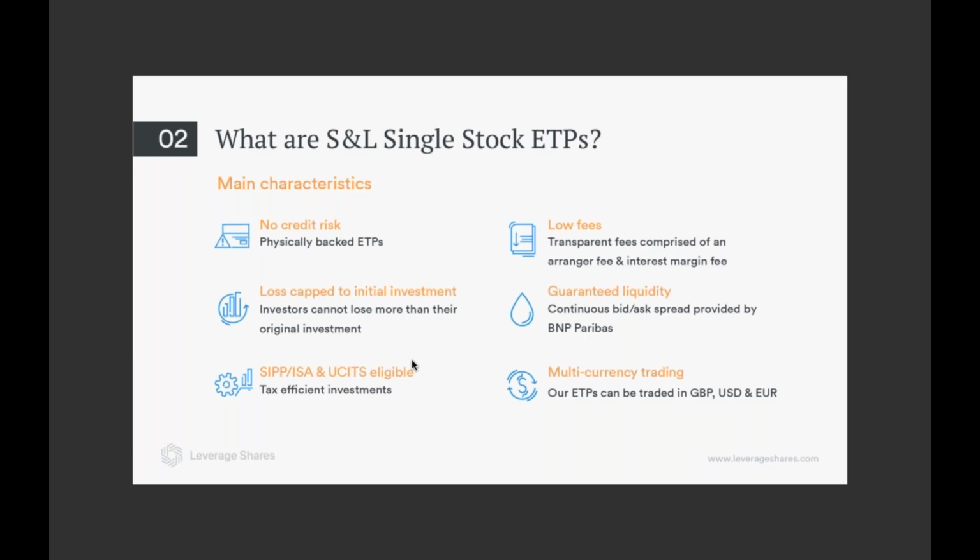And just one other thing to add to this, we have an agreement with BNP Paribas, who's our dedicated market maker, in order to provide continuous bid-ask spreads on all of our products. So regardless of trading volume or assets under management, investors will always be able to enter and get out of positions, and all of this at very tight spreads.